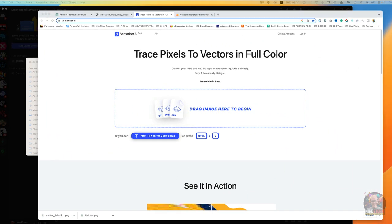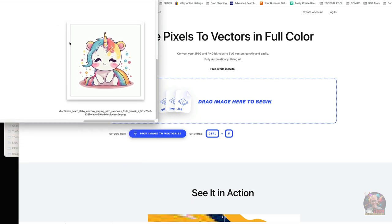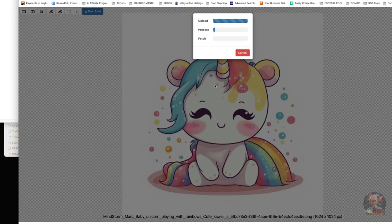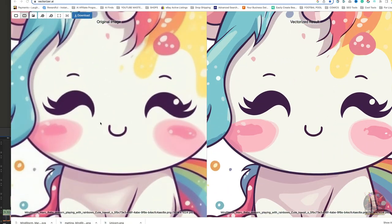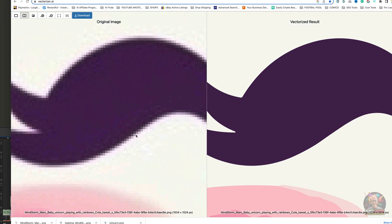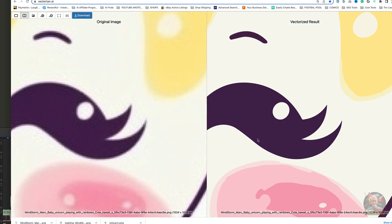And the other spice we're going to add to this design is another AI tool called vectorizer.ai. As of this video, this product is in beta and it's a free tool. It'll turn your regular image into a vector SVG image. The difference is that the PNG image that Midjourney outputs, if you blow it up to make it larger, the image gets very pixelated the larger you make it. But you'll notice the SVG image stays nice and sharp no matter how big you blow it up.